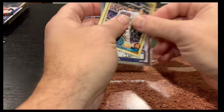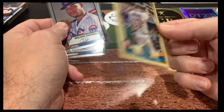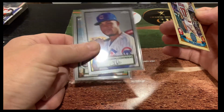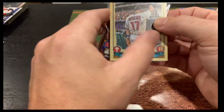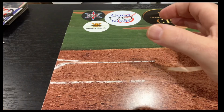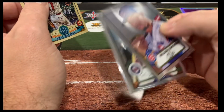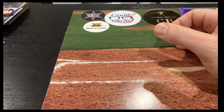So real quickly, Justin, I got you some 2019s in the first box. There was another one in the second box. And Brad, there were two of the 21 Platinum Anniversaries on your list, so those are going in your piles. There were about 20-ish of these Platinum Anniversaries in box two. So that was pretty cool.